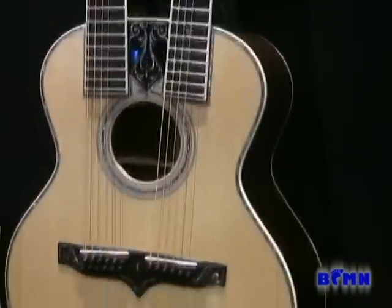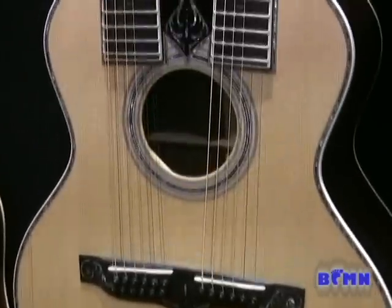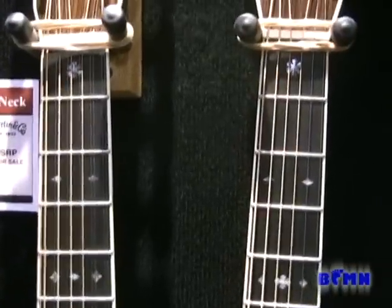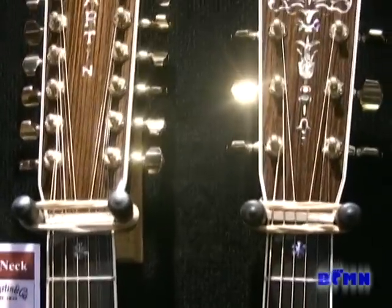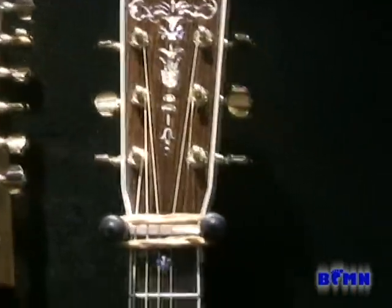Double neck guitar here, 12 string, 6 string. Only two in existence of this type of guitar made by Martin. One is in our museum, isn't quite as highly appointed as this one, but this is our first custom shop that we've brought to a show.